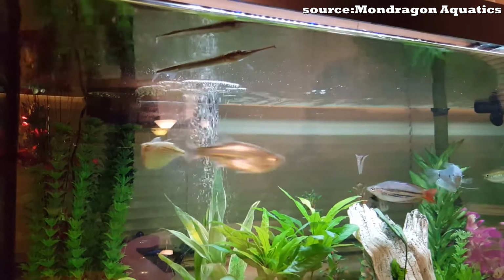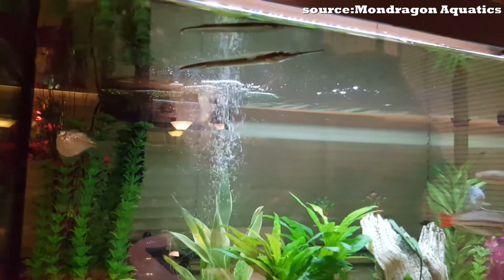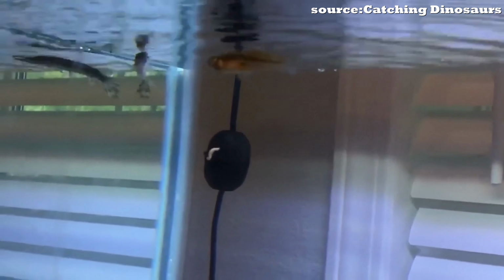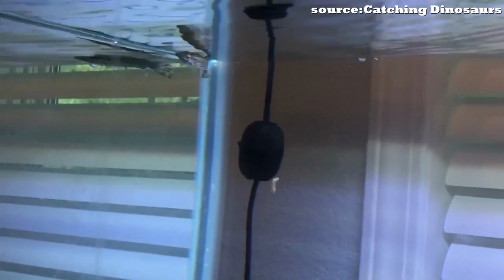They do also prefer a mostly live-based diet, live minnows, shrimp, and other feeder animals, which definitely isn't everyone's thing. Some people, that just doesn't sit right. But it is possible to train them to take frozen and pellet food.